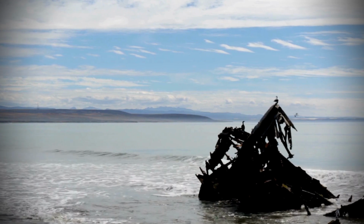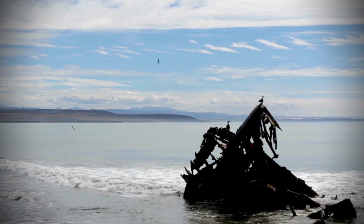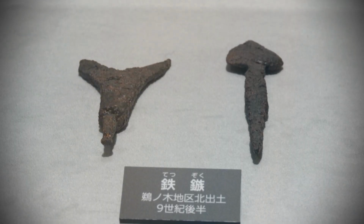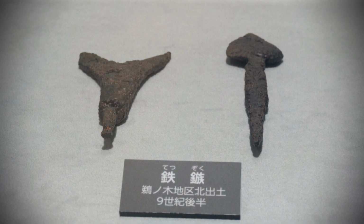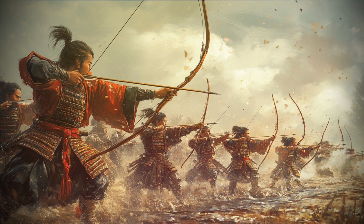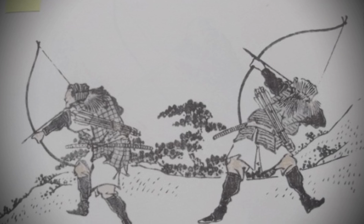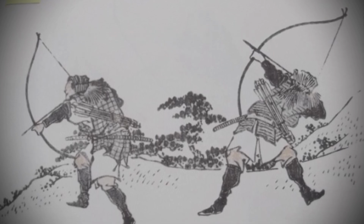iron and bronze were introduced from the continent, leading to a rapid evolution of the bow and arrow. Copper and iron were used for arrowheads, significantly increasing their effectiveness. From this period onward, bows and arrows were used not only for hunting but also in warfare. At that time, both short bows, which were less than 63 inches long, and longer bows were used.